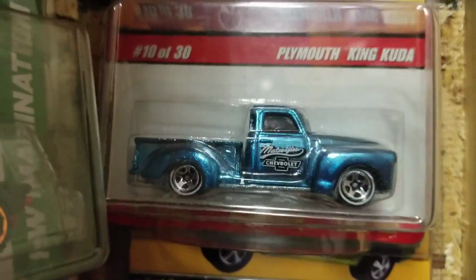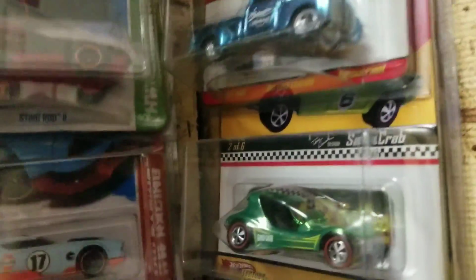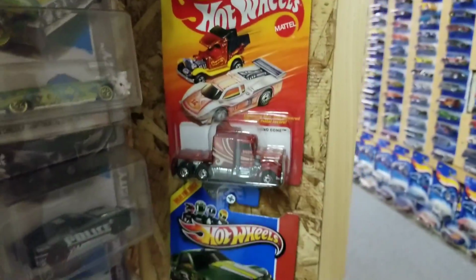So here we have a bunch of treasure hunts. Right here we got the Hudson Hornet. And we have some misprints right here. Hot Wheels Classic King Cuda. This is not a Plymouth. Wow. See this? Treasure hunts up here.